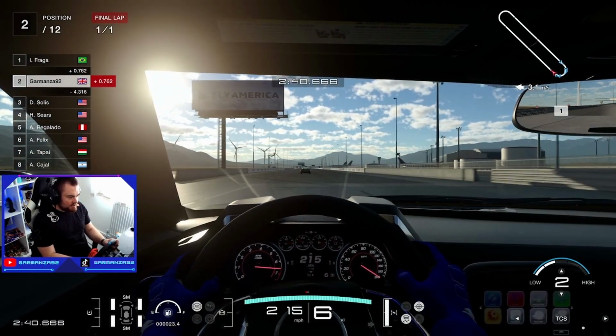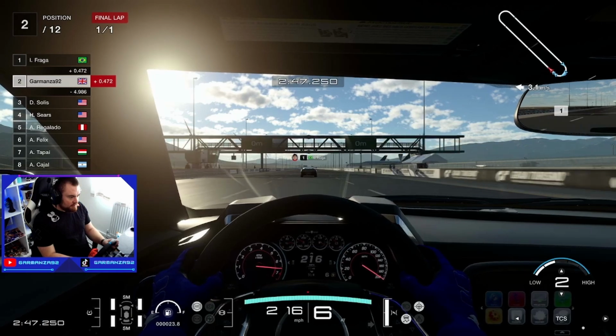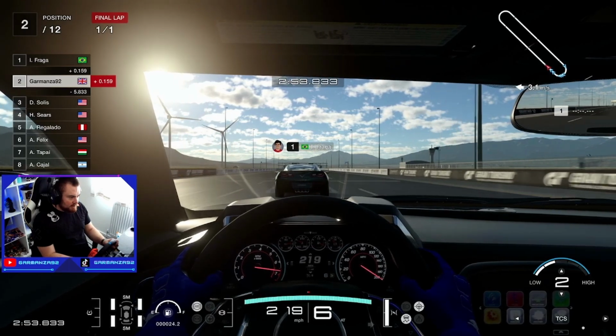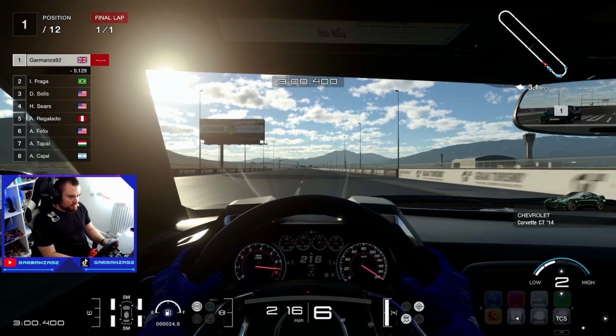Here we go. We are in the slipstream easily of the car in front here. We are gaining, still gaining. It's less than half a second now. And they're in a Corvette. We're going to go round the outside of the C7.